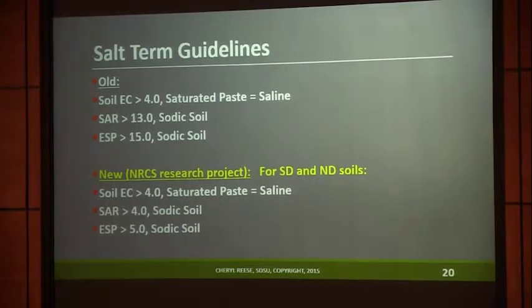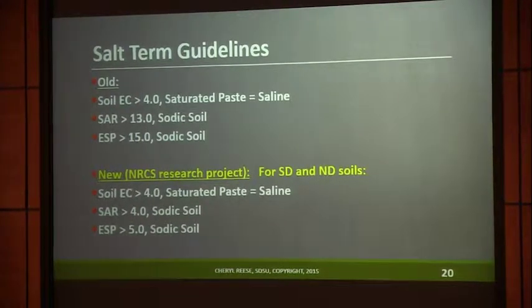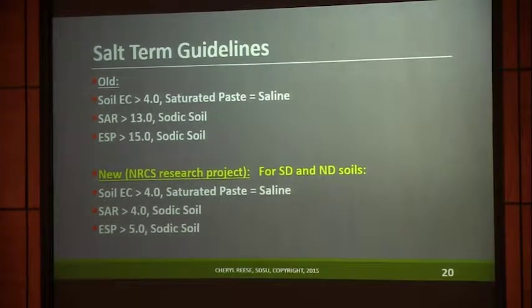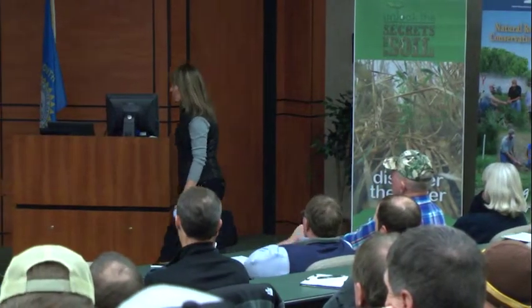These are old numbers. We are rewriting all of this. We're going to work with the NRCS to put out some bulletins on this. New NRCS research project for North and South Dakota. We're still going to go with 4 as a saturated paste of the saline soil. But here, in North Dakota, they're using 5. In South Dakota, we're using 4. And ESP of 5. Okay? So a lot of different numbers here than what we originally thought.